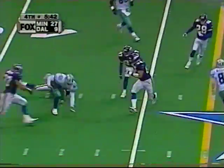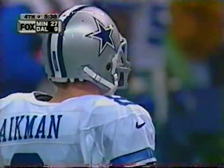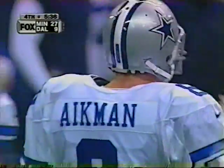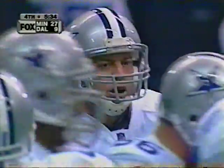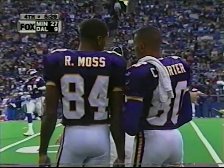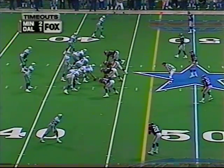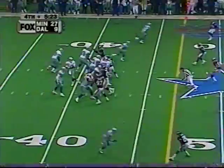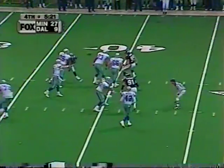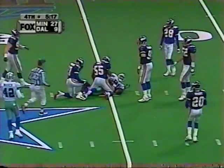To Chris Warren. Ball right here. And Warren gets up to about the 44, 43-yard line, make it. Aikman again, no huddle. Tackle by number 52, Kylie Warren. Quiet day for Chris Carter. Yeah, he only caught 2 passes, but again, his guys are Dante Culpepper and Randy Moss, and they sure did their job. Aikman to Jackie Harris.